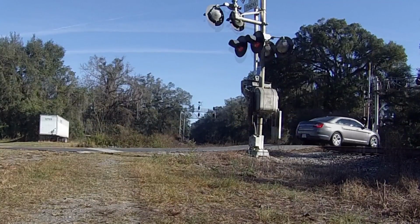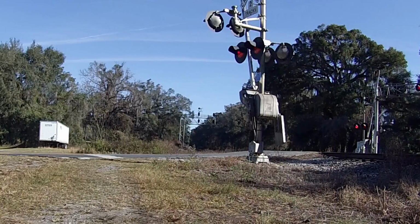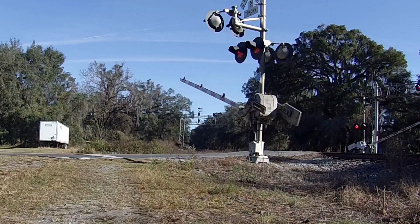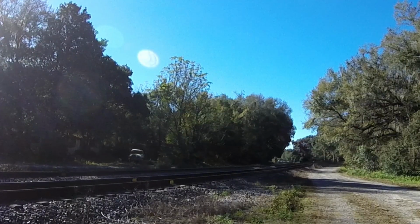I'll skip ahead until we see the crossing gates come down. Seems like the gates are down a little early, but we'll switch to the other camera looking south. We can see if the train is approaching. I think I can make out the headlight there on the lead engine.